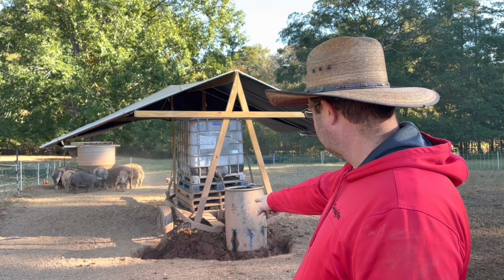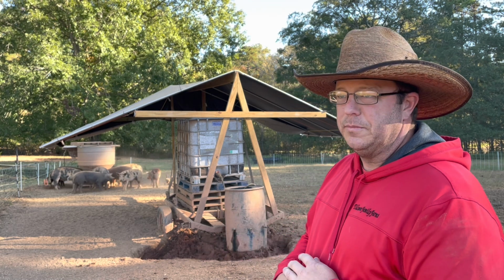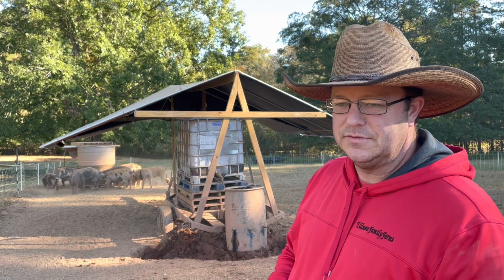And then around this water barrel, this is what they do. They're digging these gigantic holes out here. Yes, pigs need a waller, but that's not a waller, that's a hole. And I've gone back with the tractor and fixed all of them except for 1 or 2. But so far, this has been pretty disheartening for us.